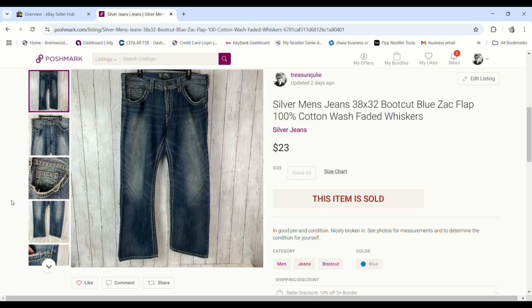I sent out a 30% off offer to all of my watchers on Poshmark on, I think it was Thursday. It only resulted in like 2 sales. The dress that I showed, the Emma dress, was one of them, but this was another one. We paid $2.86 for it. It sold for $23 and we made a $15.54 profit.